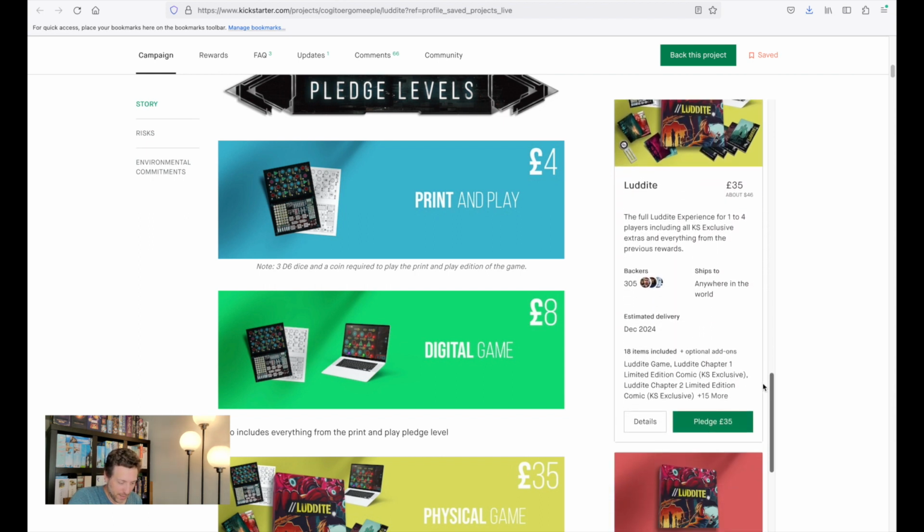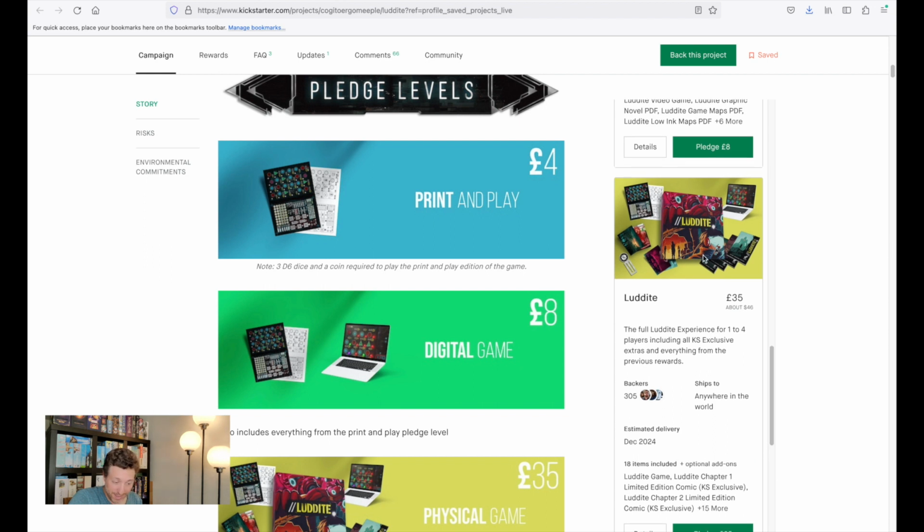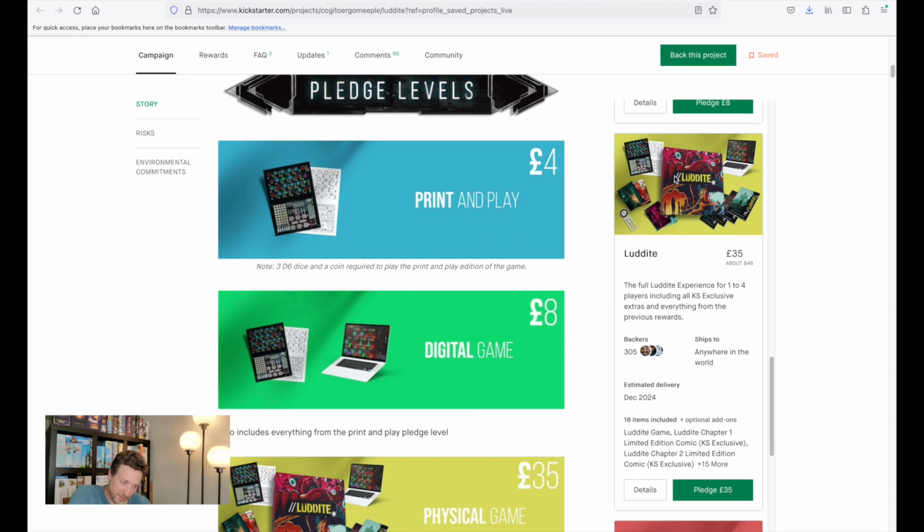And then this is the real pledge of the game right here. It's for the game itself, Luddite, £35, about $46. Now, this is the only pledge that you need to worry about shipping for. So I will tell you, in the continental US, you're looking at about $9 in shipping, which brings this pledge price overall to about $55. And this will include a physical version of this roll and write game plus this graphic novel. So you'll be getting both of those.